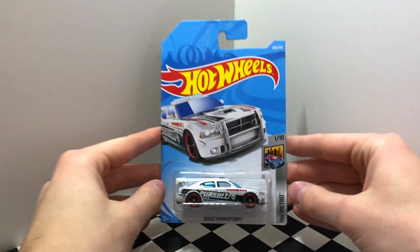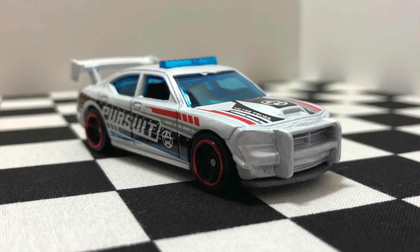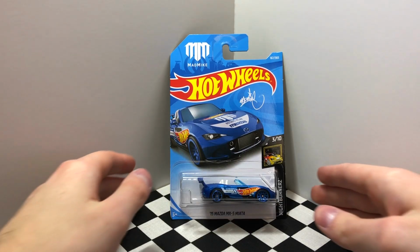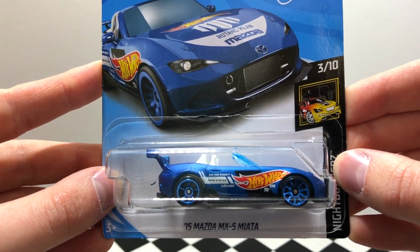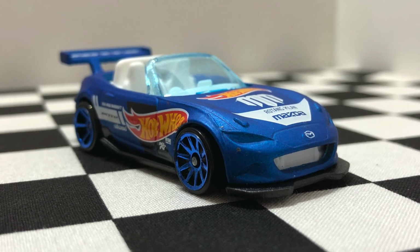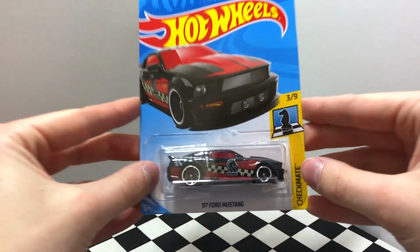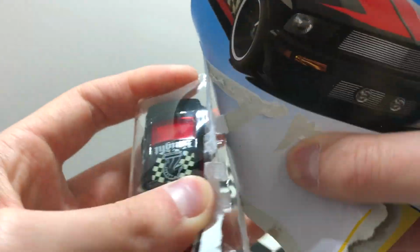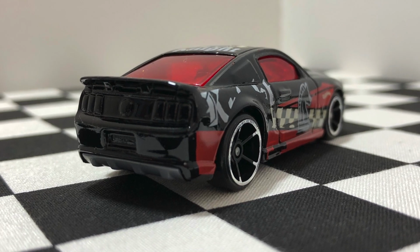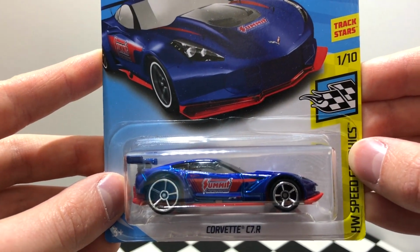Here we have a pursuit vehicle, the Dodge Charger Drift. This is the new Mad Mike 2015 Mazda MX-5 Miata. From the Checkmate series, we have the 2007 Ford Mustang. Next is the latest color of the Summit Corvette C7R race car.